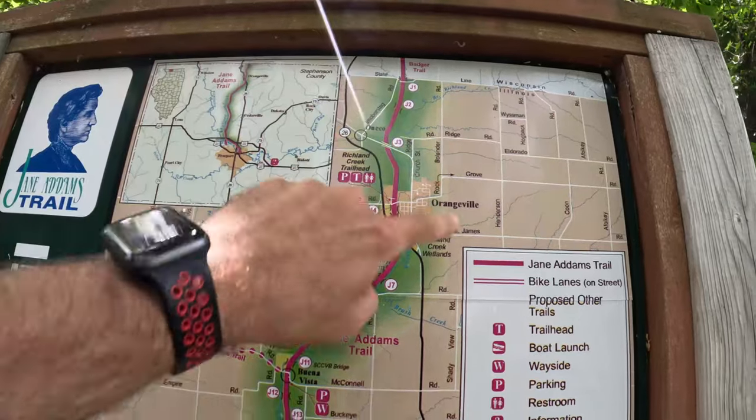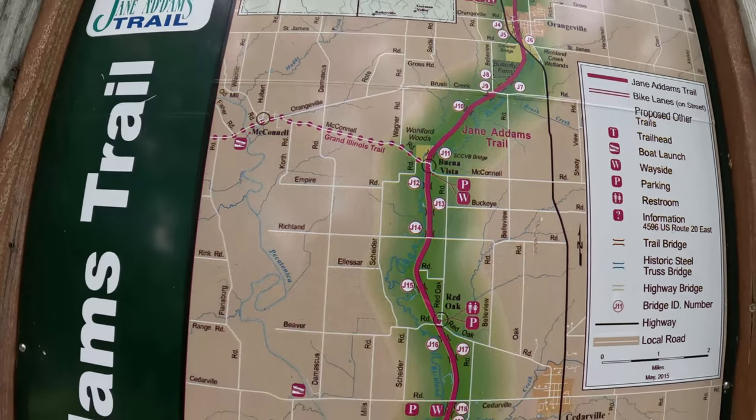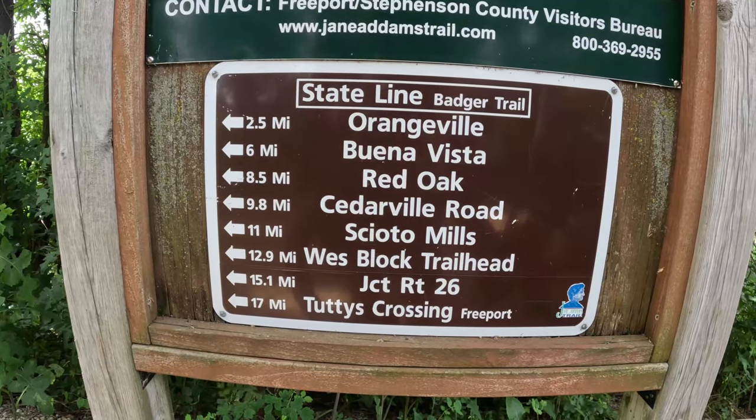Welcome to Illinois. So we're up here at the top now, so we're just going to make our way south. There's a couple things I saw that we're going to check out on the way back. 17 miles to Tutty's Crossing.